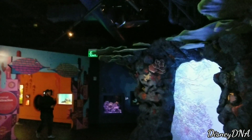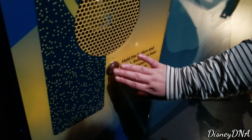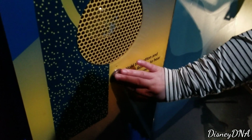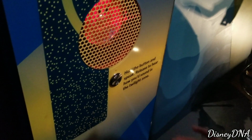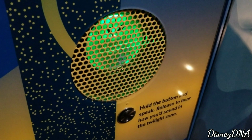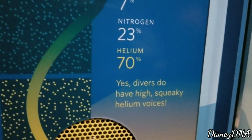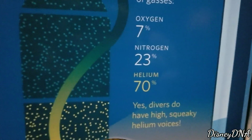All right, I think we're going to head into the Twilight Zone. Deep sea revealed. Ashley's going to hold this button, you talk, and it's going to tell you how you would sound down at the bottom of the ocean. Hello. Oh! Hold this. You've got to hold the camera. I've got to try this. Okay, here we go. My turn. Hola! Oh, okay. And that is because helium is 70% down at the bottom of the ocean. I did not know that.